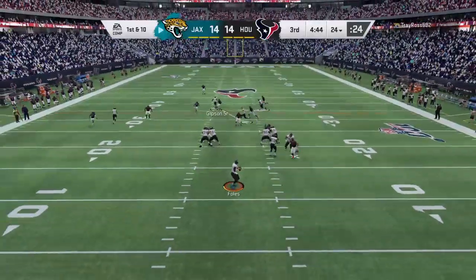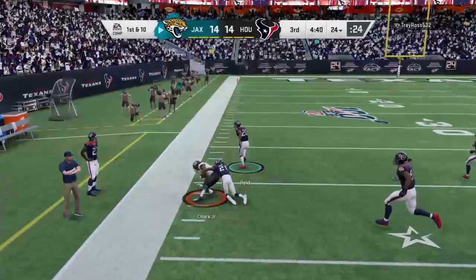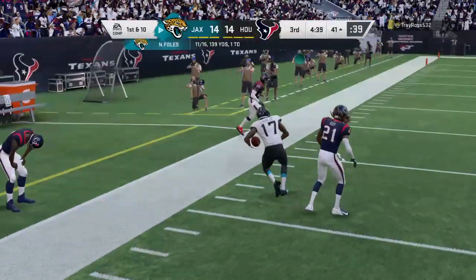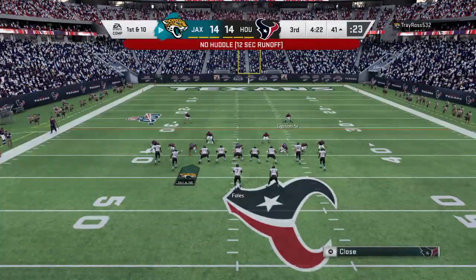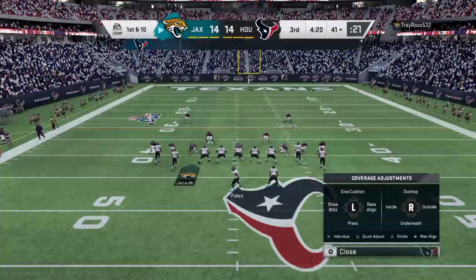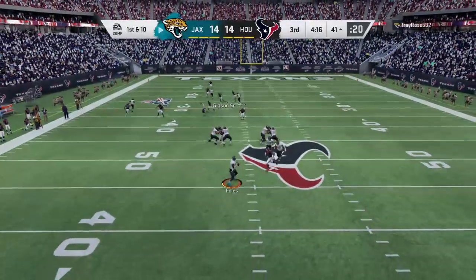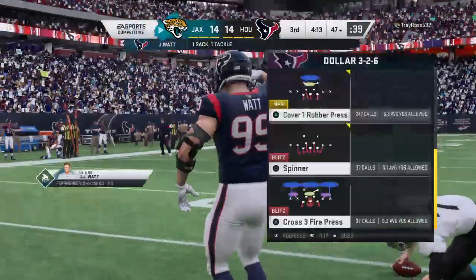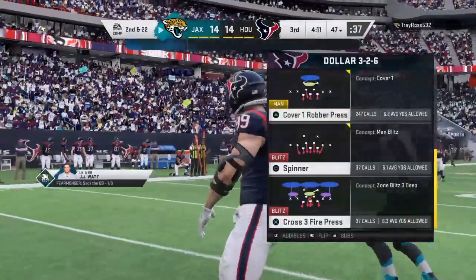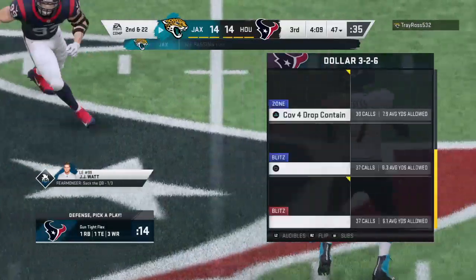They'll try and start this drive in the air. It got his man, complete. And he'll have it past midfield, almost to the 40, before being taken down. It's a gain of 35. Back to throw, and a big loss here as he's taken down. J.J. Watt able to run him down for a loss of 12 that time.